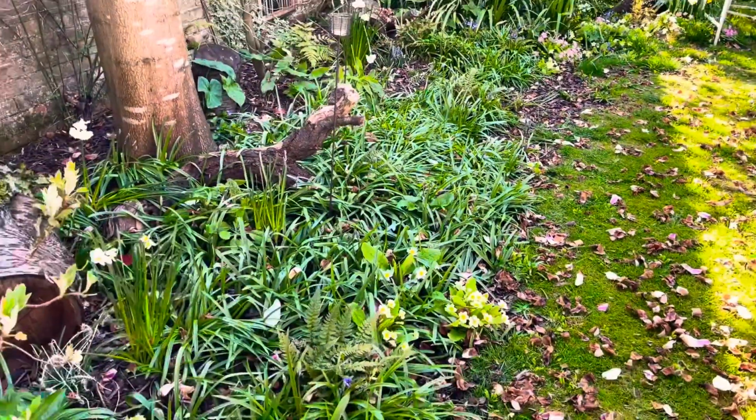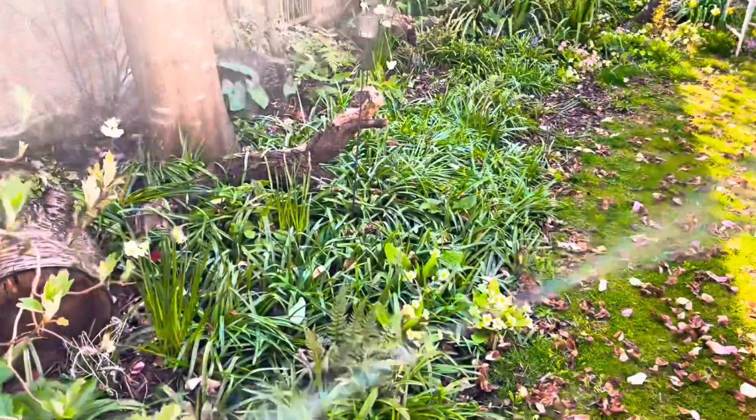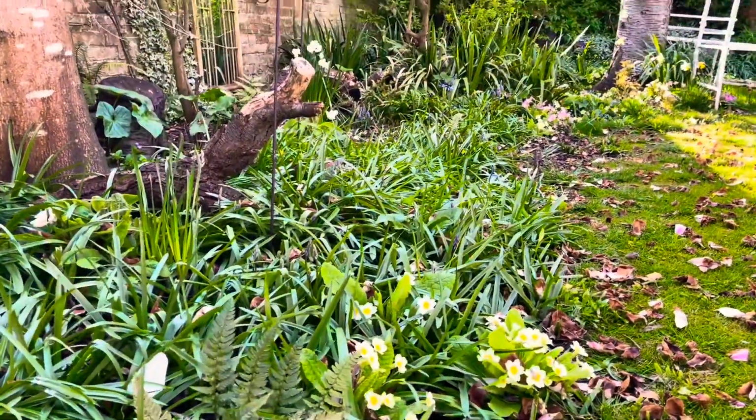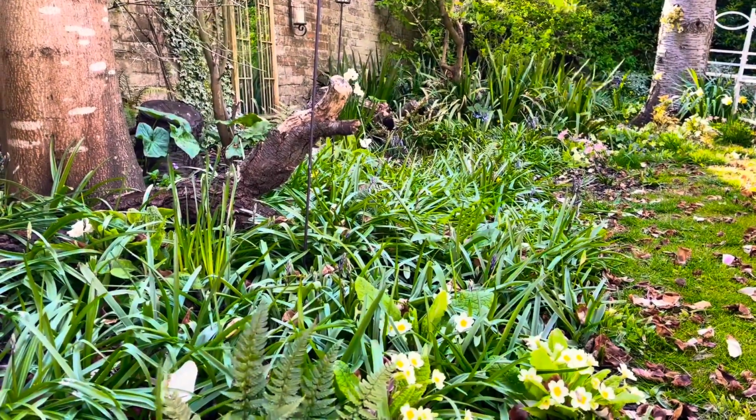There's nothing, you cannot get rid of bluebells. I know you'd say, well, why would you want to? Well, they're very, very messy, as you can see, but you cannot get rid of them. So I'll come back and show you what these look like in a couple of weeks.